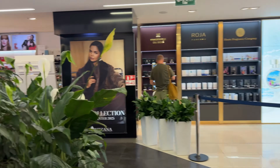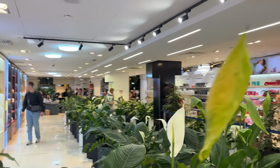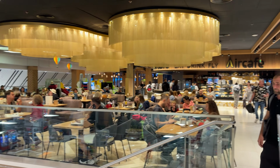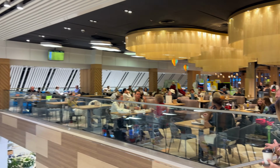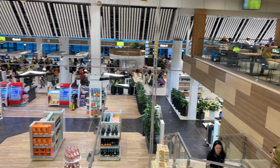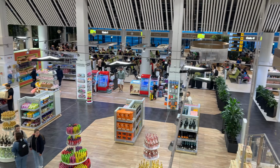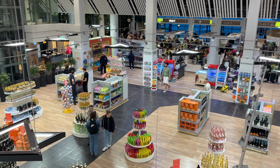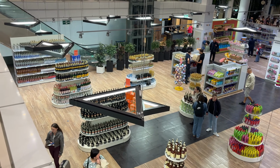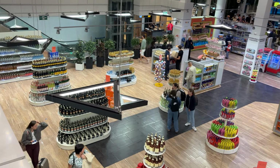Here's a few shots from inside the departures area. Perfume shops, plenty of duty free and things like that. It's a very strange duty free area. You almost feel like you're in a zoo. You have all this balcony around, all the seats looking down. Everybody judging you, especially at 6 o'clock in the morning when you're trying to pick up alcohol.